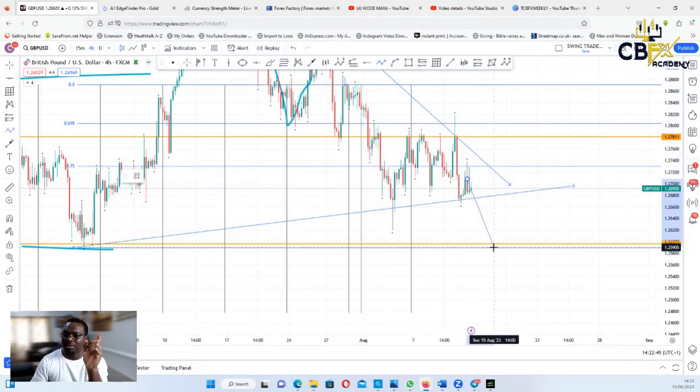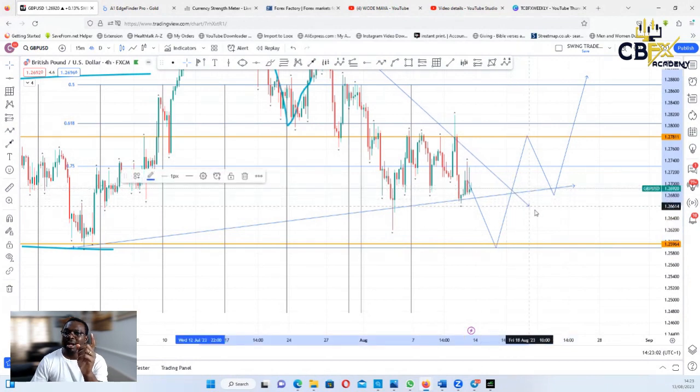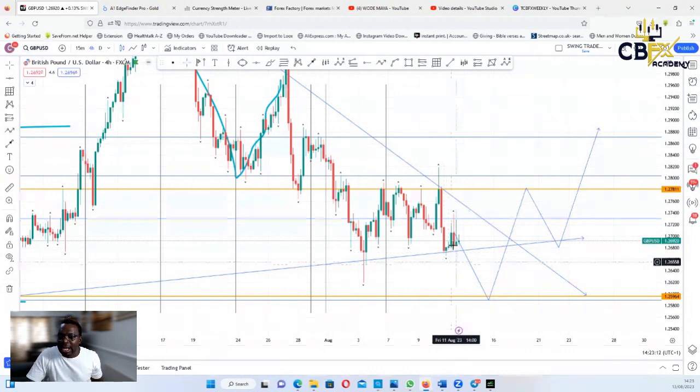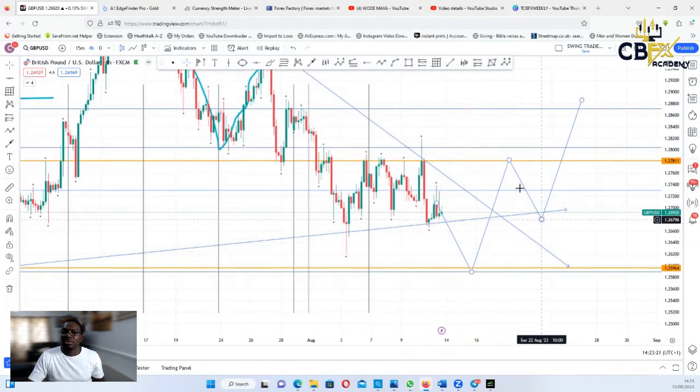Price may drop a little bit and then create that push up, and then we start looking for opportunity to buy. But at the moment, the market is still in a downtrend. So do not try to buy yet until this trend line on the 4-hour is broken. Then we'll be looking for buys. But at the moment, on any reasonable break of structure to the lower side, we'll look for a pullback and sell more until price creates a structure that will make us look for buys.